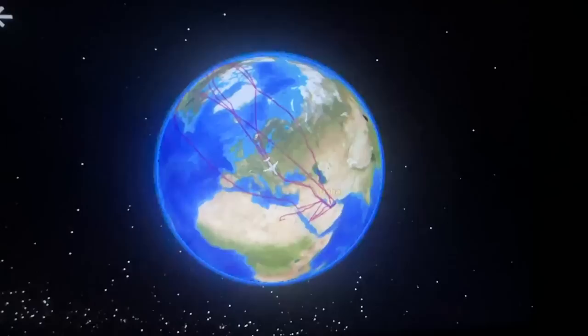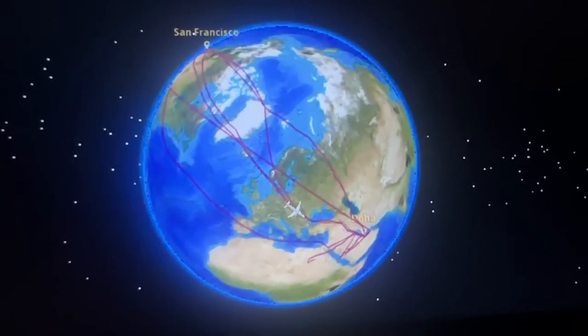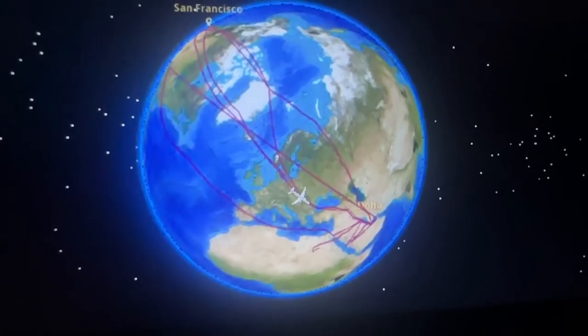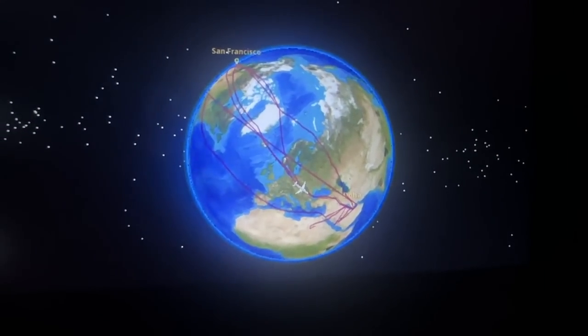The other thing that was being kind of screwy on my seatback TV here is you can see it's got like multiple flight routes mapped out here. I couldn't figure out what was happening, and my girlfriend's TV was not having the same problem. So I'm not exactly sure what's going on, if this was just kind of all the flights the plane had done in the last week or something, or I don't know.